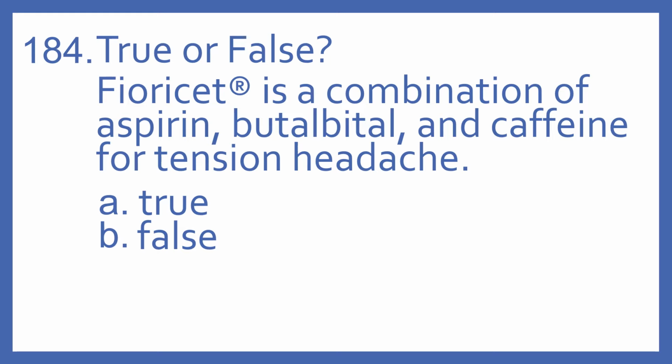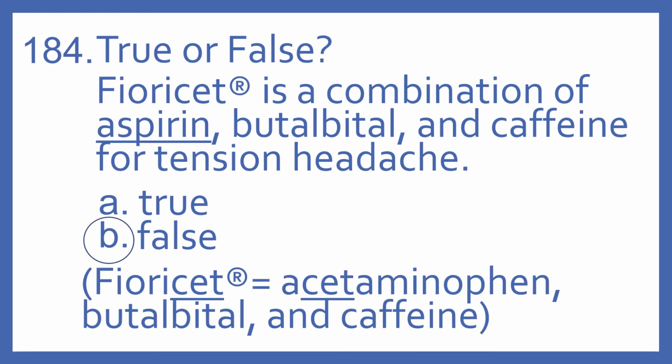Number 184, true or false? Fioricet is a combination of aspirin, butalbital, and caffeine for tension headache. A, true, or B, false? And the answer is B, false. Fioricet is a combination of acetaminophen, butalbital, and caffeine, not aspirin. That's a product called Fiorinal. You can remember Fioricet because it ends in CET, and that's also in acetaminophen, which is Tylenol.